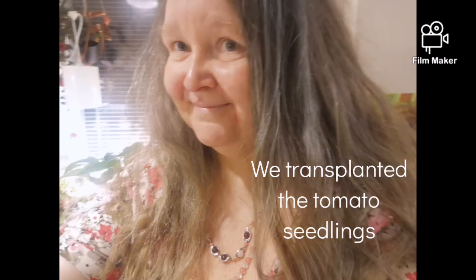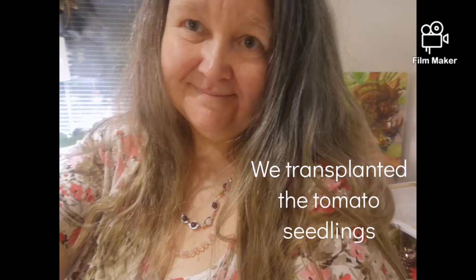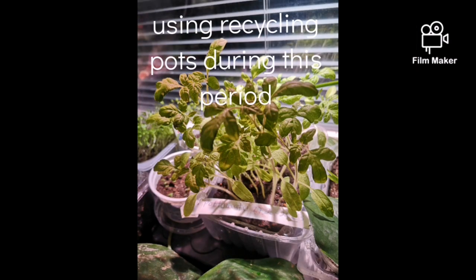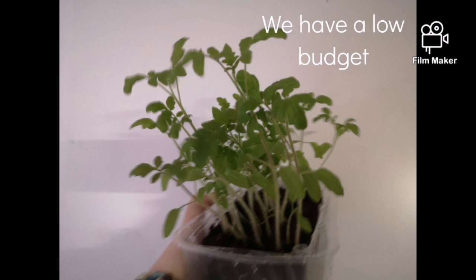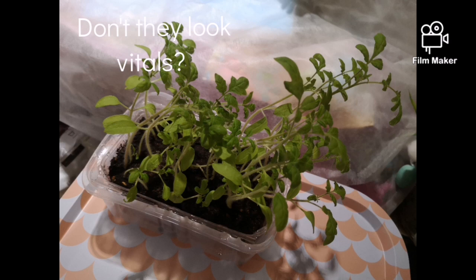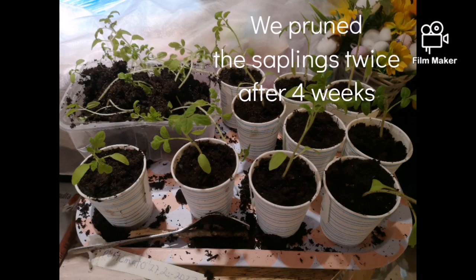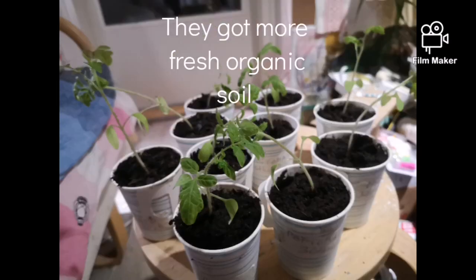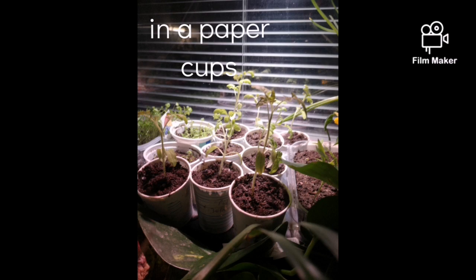We transplanted the tomato seedlings, using recycling pots during this period. We have a low budget. Don't they look vital? We pruned the saplings twice after 4 weeks. They got more fresh organic soil in paper cups.